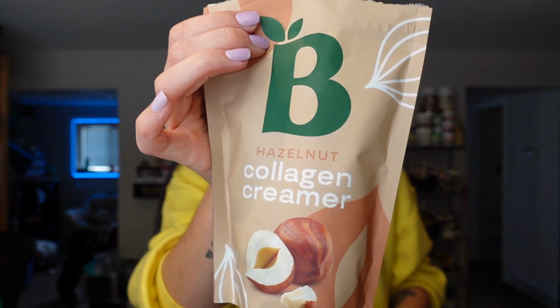And then I'm adding 1 scoop of the hazelnut collagen creamer from Bloom. We got both the hazelnut and vanilla, and we actually like the hazelnut a lot better, which I'm not even a huge fan of hazelnut usually, but it's really good in here. The K-cup is 0 points, and then the creamer is 3 points for 1 scoop. And I just go ahead and use my little handheld mixer, and that's my coffee. It's too hot to drink right now.